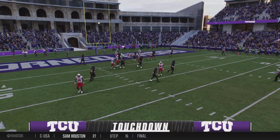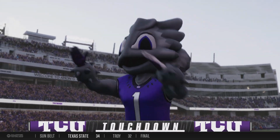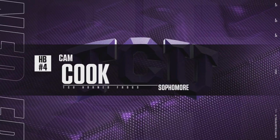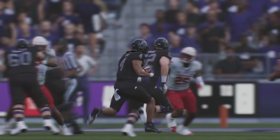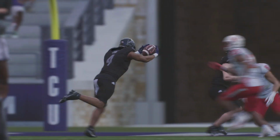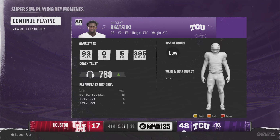Touchdown, TCU! And the beatdown has ensued. They're on the board again, and it looks as if this winning streak is going to continue. Points, points, and more points. This offense has had their way. They just keep their foot on the gas, keep putting up points, keep putting up touchdowns. And you know what? This is one.